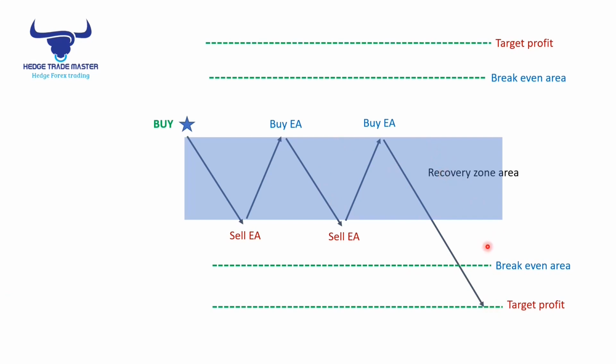Okay, so the secret of this is to know what is the correct hedge lot entries in every trading in every hedge. That way you can control your drag down in your account. Okay, so let's proceed on the back testing and I'll show you how they.